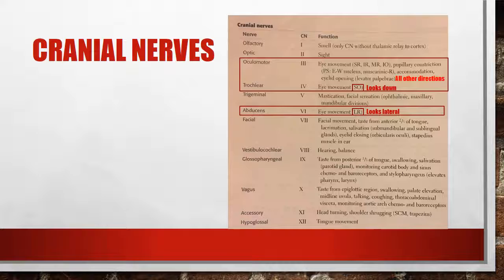Cranial nerve 8 is related to hearing and balance. 9, essentially taste. Vagus nerve, cranial nerve 10, that's responsible for coughing, talking, swallowing. Very important. When a patient doesn't have a gag reflex, for example, likely the cranial nerve is implicated. Accessory nerve is cranial nerve 11, basically head turning, shoulder shrugging, and then hypoglossal finally is cranial nerve 12, which is involved with tongue movement.